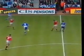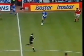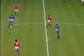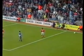Allen's touch. Morley. Barber. Ray hitting a long ball towards Allen, but too long, and it'll be a goal kick.